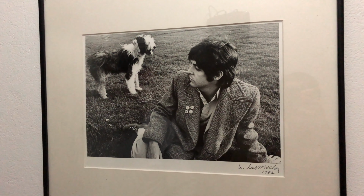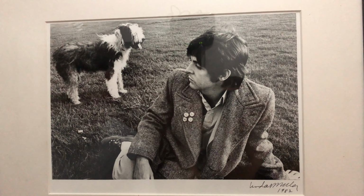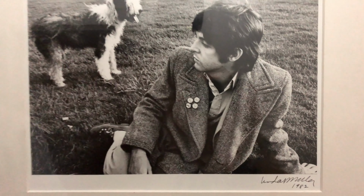Olveston House, right? So these are original pictures of the Beatles taken by Linda McCartney. Oh yeah, you can see her signature right here, Linda McCartney.